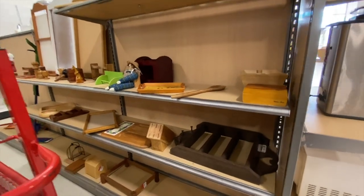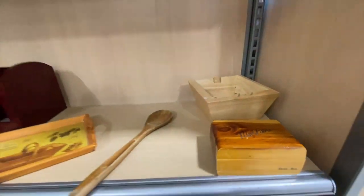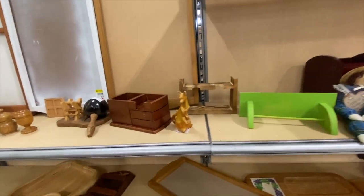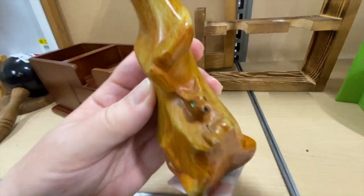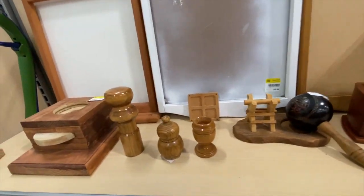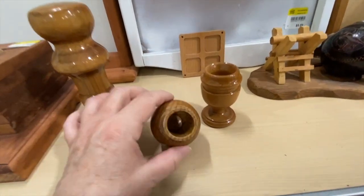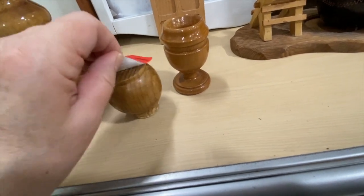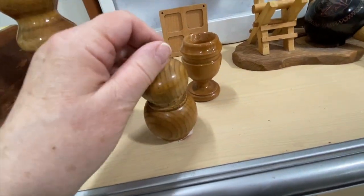So we have a wood section, which is very small. It's a cute little box, but it's engraved "mother." We have different things here. Oh, that's a cute little kangaroo. Got some little bling bling in the eyes there. That's cute. What are those? What is this for? Oh, it opens up. It's like a little box. 50 cents. Okay. Is there a marking there? No, nothing. I think I'm going to take that. It's just too sweet for that price.